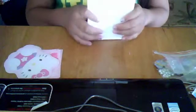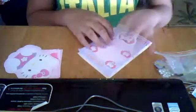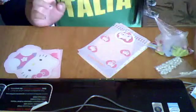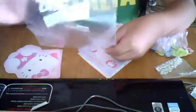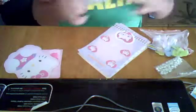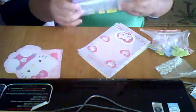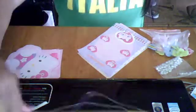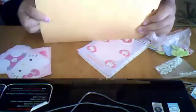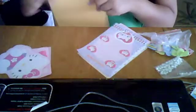So I think that's pretty much all you wanted. If I missed anything, just PM me. Yeah, and your extras will come in a Ziploc bag. And I have only a little bit of them, of what I'm giving you, but I still have to put more stuff in. They're going to come in here, this little envelope thing.